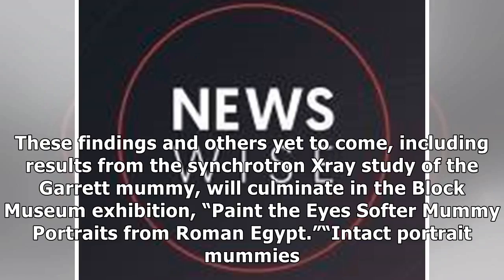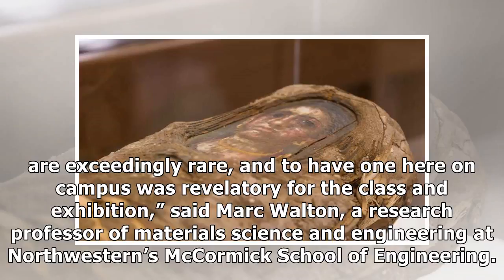These findings and others yet to come, including results from the synchrotron X-ray study of the Garrett mummy, will culminate in the Block Museum exhibition, "Paint the Eyes Softer: Mummy Portraits from Roman Egypt." "Intact portrait mummies are exceedingly rare, and to have one here on campus was revelatory for the class and exhibition," said Mark Walton, a research professor of materials science and engineering at Northwestern's McCormick School of Engineering.